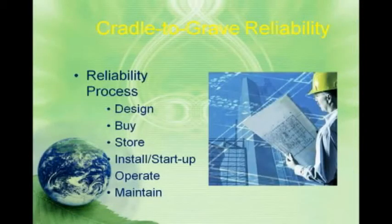Which brings us to our last subject, which is cradle-to-grave reliability. Excuse me. Cradle-to-grave reliability, you've heard the phrase before, but how does it apply to your motors? It's an interesting subject, and I've been through a few presentations where they talked about different elements of the reliability effort, and I like to put it all together and say, hey, let's follow the life of a motor. What should it experience as it comes to your facility, or even before?